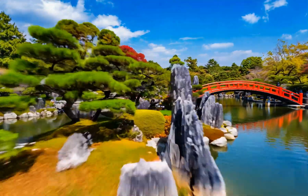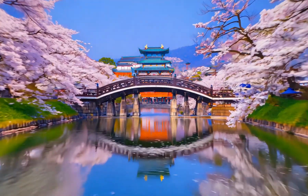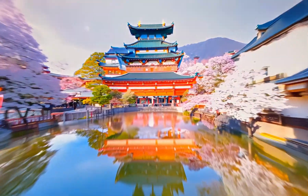Bridges connecting to islands create both physical and symbolic pathways. Their arched forms are carefully designed to be reflected in the water below, creating a perfect circle when combined with their reflection, symbolizing the completeness of the universe.